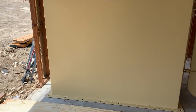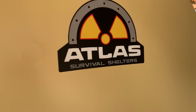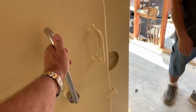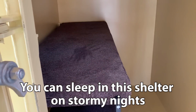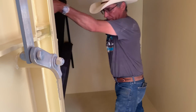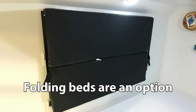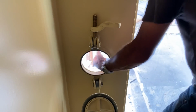Okay. He's got it in place. We had to put on our proudly made in Texas sticker and of course the Atlas sticker. So you got the gas tight door, you open it up. And inside this, he has a set of folding beds. Go ahead and put your beds up. Just push them up. Yeah, see that? Isn't that nice? And on the inside, you got an emergency porthole. Go ahead and open that up. You turn it a couple times. Then you can look out and scream for help or whatever you got to do.